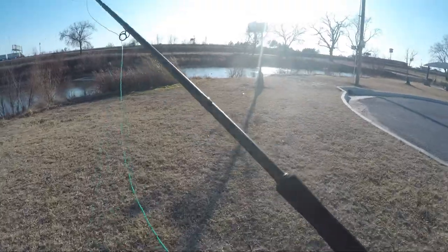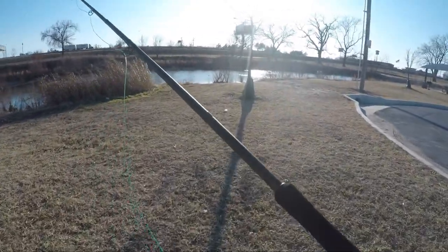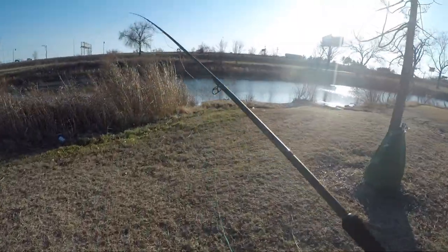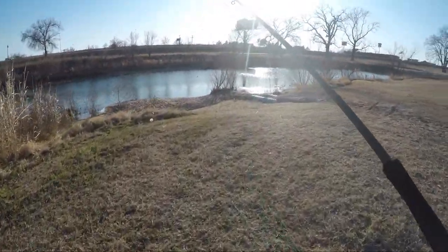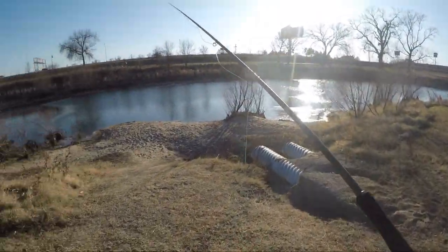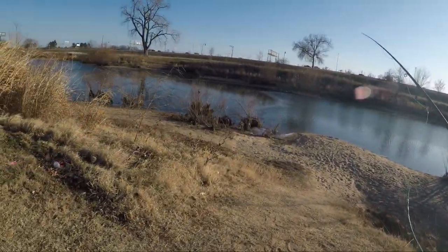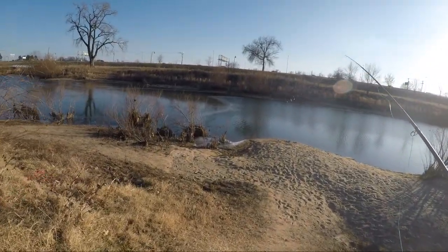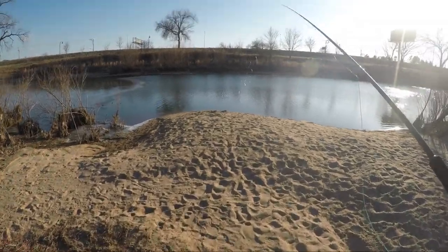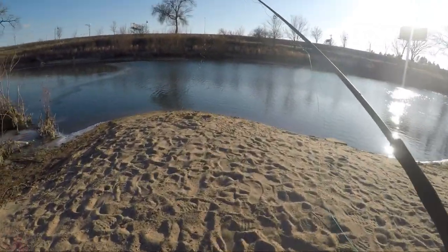It is so cold today. It was in a single digit this morning, and right now it's only about like 15 degrees, so it is super cold. And it doesn't help now because the wind has picked up. And look at that ice. Oh man. It is way cold.